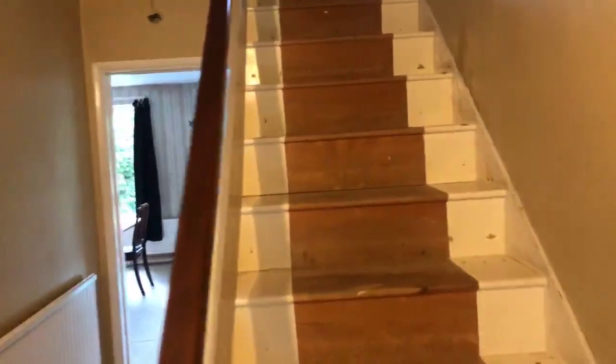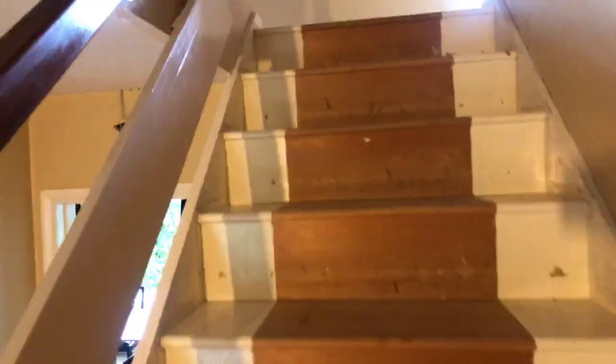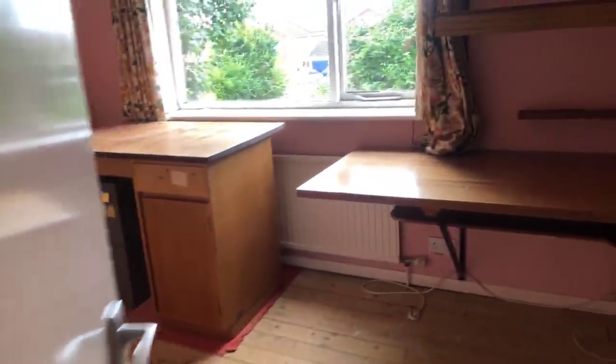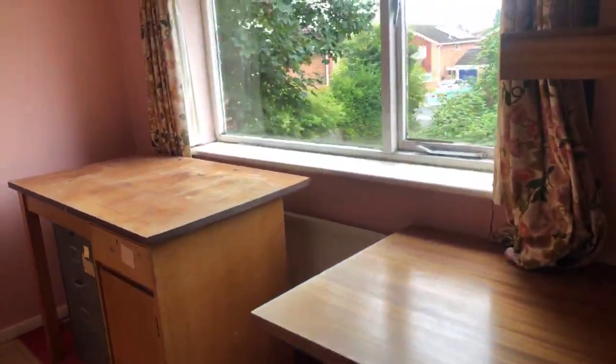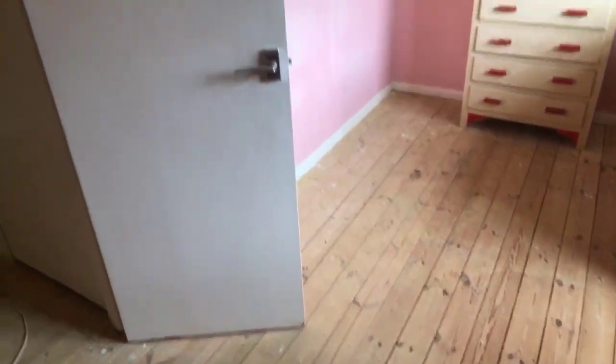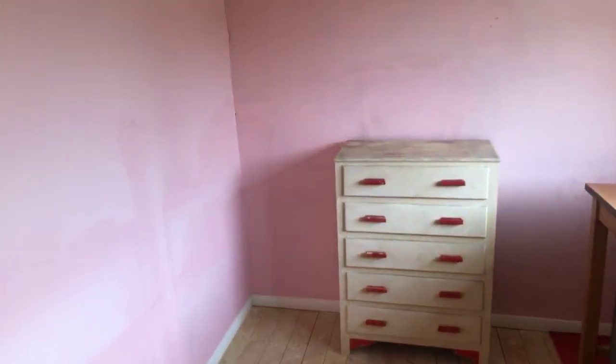So we're going to head upstairs now. It's all wood flooring, so most of the carpet has been taken up in here, so my voice is likely to be a bit echoey and a bit noisy as I walk through. So we're now into one of the larger bedrooms. So this one here, good sized double.